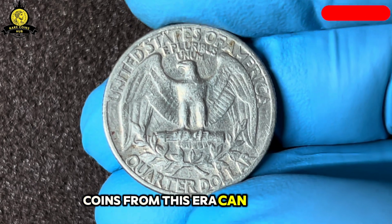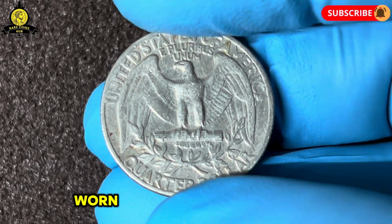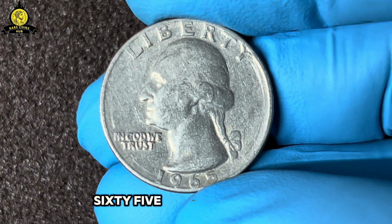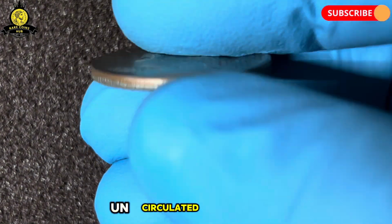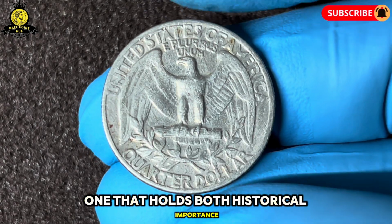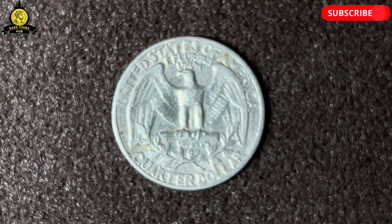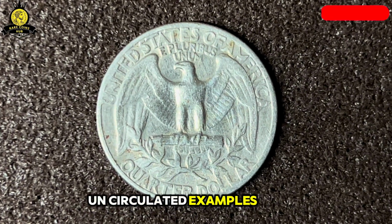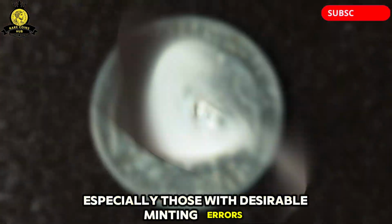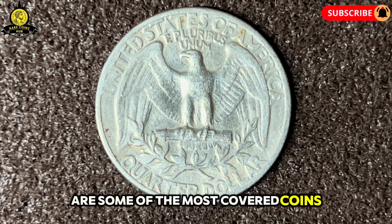Coins from this era can often be found in circulation, worn and tattered from years of handling. But when a 1965 quarter remains in excellent, uncirculated condition, it becomes a gem, one that holds both historical importance and high collector value. Uncirculated examples of the 1965 quarter, especially those with desirable minting errors, are some of the most coveted coins on the market.